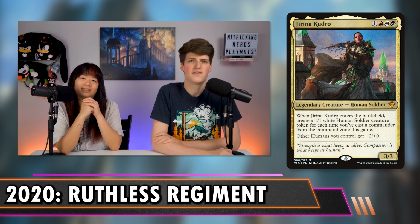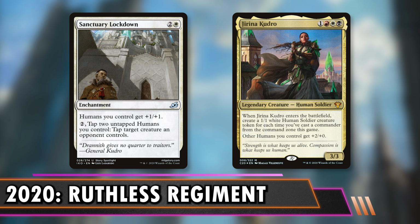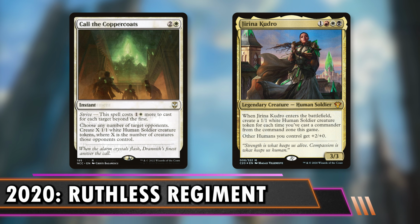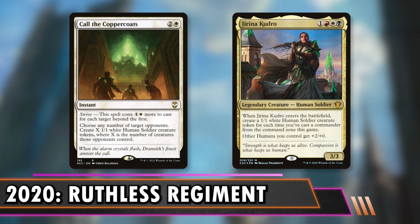at their life. Yeah, there's a lot of human anchors in the deck. We got like Sanctuary Lockdown that buffs humans, and you can sort of mess with blockers a little bit. And then Call the Copper Goats is a really, really good card with Jarina because it basically makes a human for each creature your opponents control for 7 mana at end step. Now they're all 3/1s. Maybe you have Sanctuary Lockdown. They're 4/2s now, and you can just KO somebody.